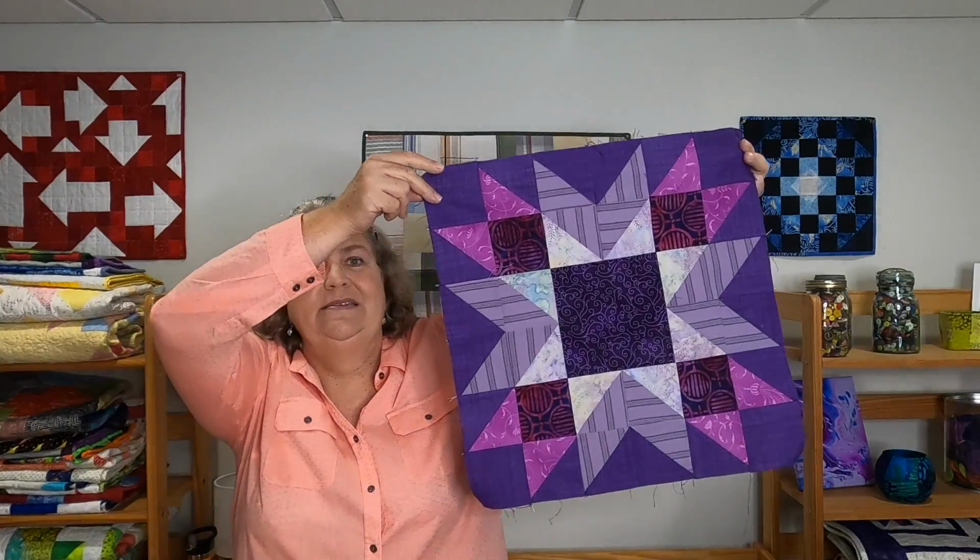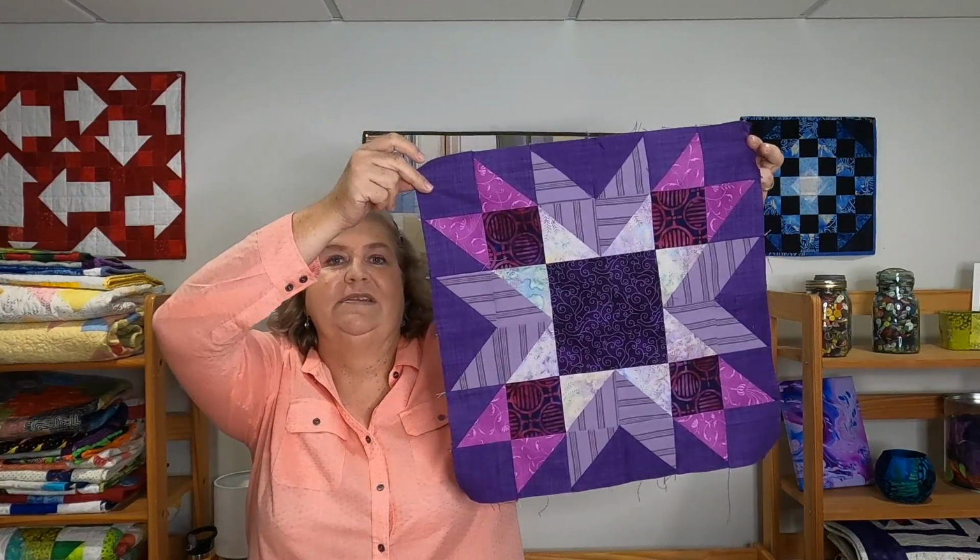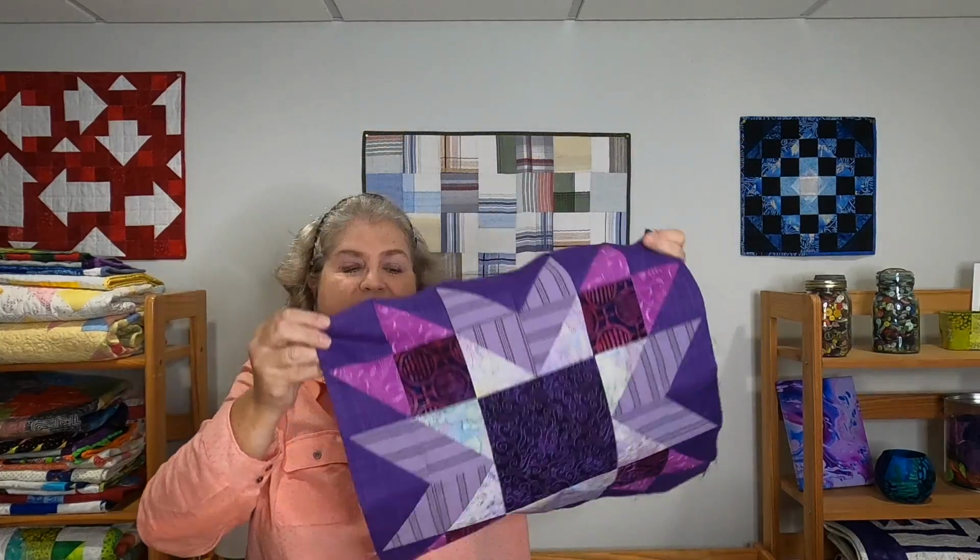Today we're making a really big block, another big block. It's 18.5 inches and it's called Blueberry Pie. And I just want to show it to you really quick. It is part of my 2021 Stars of the Prairie mystery quilt. So if you are quilting along, this is block number 10. It's October. And again, Blueberry Pie, here it is. Absolutely love it. This is my tester block. I did all my testers in purple.